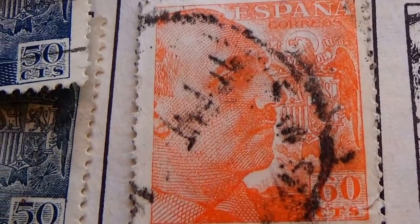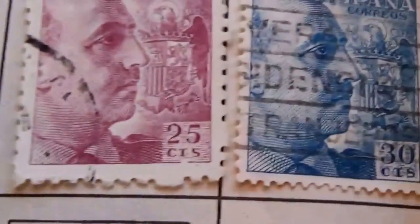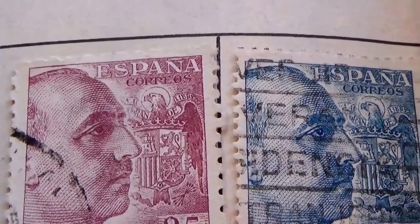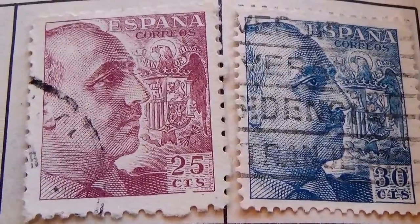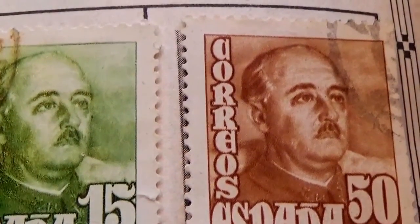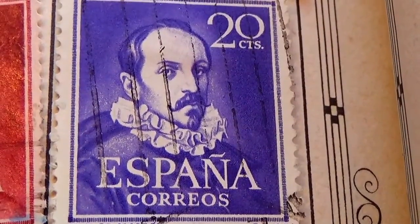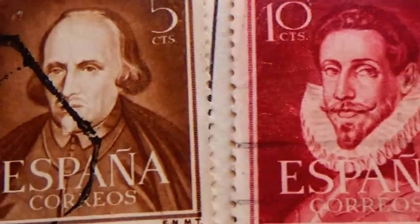And look at this one. A 60 in an orange. And right here we have 2 other ones, a 25 and a 30. So we have quite a few. We got 20, 50s, 25, 30s, and 60s, all with the same emblem. Okay, and then we have these here. We have a 5, a 15 in green, 5 was in brown, 15 in green, and a 50. And we have this character here. It's a 20. Very serious look, huh? A 10, and a 5.